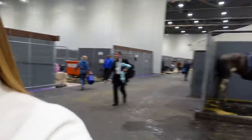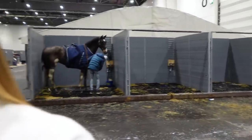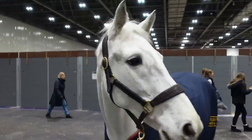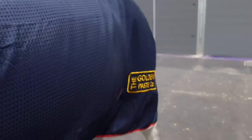Anyway, let's give you guys a bit more of a tour. So, you can see there, those are the wash boxes. Just give you a little pan round, bear with. There's Jam saying, I hope I'm not having a bath. Let's just have a look at this Golden Paste rug because it's gorgeous. Jammy!